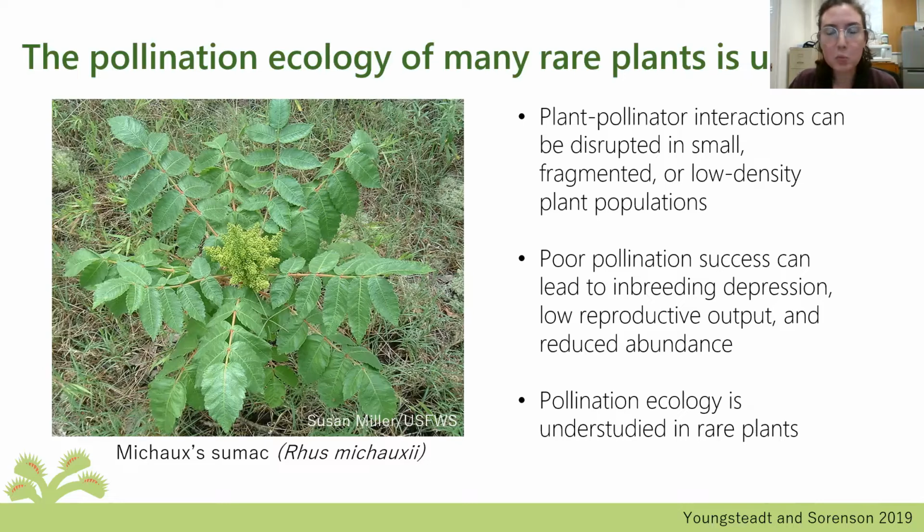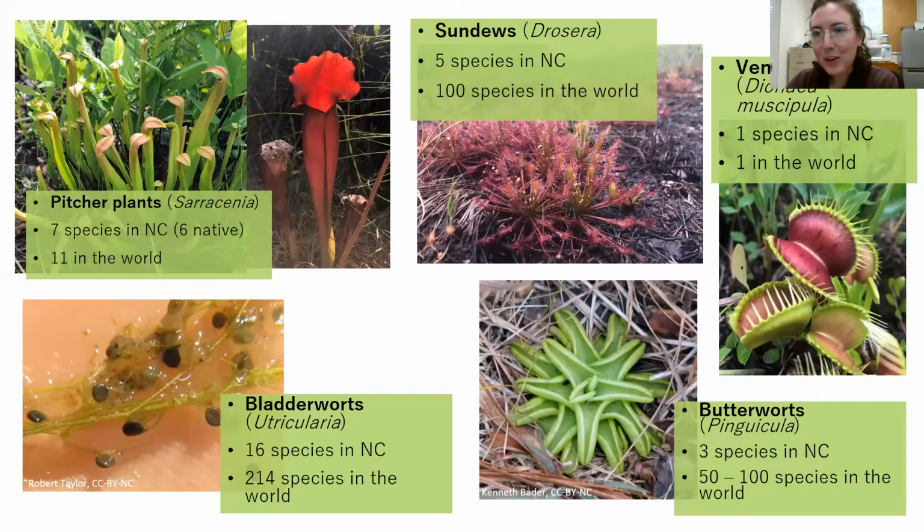An example I have here is Michaux's sumac, which is a coastal plain species, which was recently found by some researchers here to have separate male and female individuals, and the female individuals are not getting adequate pollination, and that has conservation ramifications. When we think about rare species and the importance of pollination, it's surprising, I think, that some of our most charismatic and fun to look at plants, our carnivorous plants, are amongst the plants that are understudied in terms of their pollination.